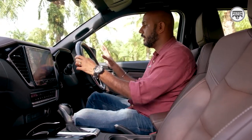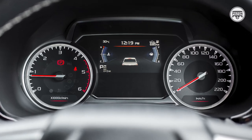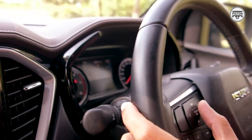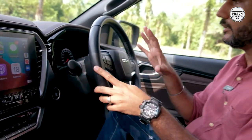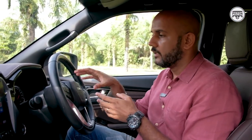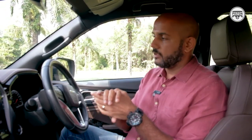And then over here you get this very nice meter panel. You get a digital reading over here. So this digital reading, the doors are open, so I really can't show you much, but it's a very nice combination of analog and digital reading. Very clear, very precise information is delivered to you in a very systematic way, so it doesn't just inundate you with a lot of information like a lot of other cars do.